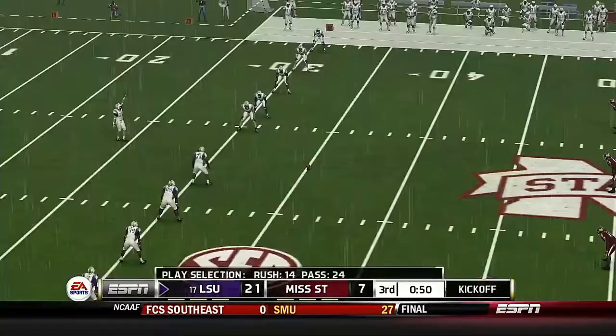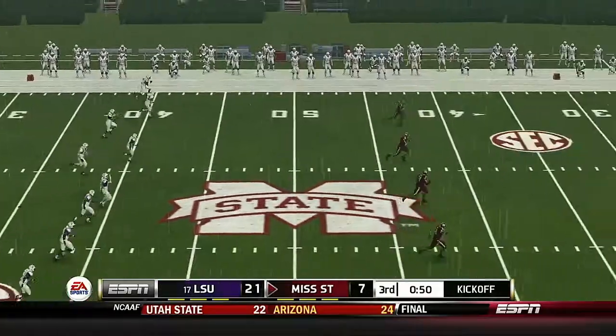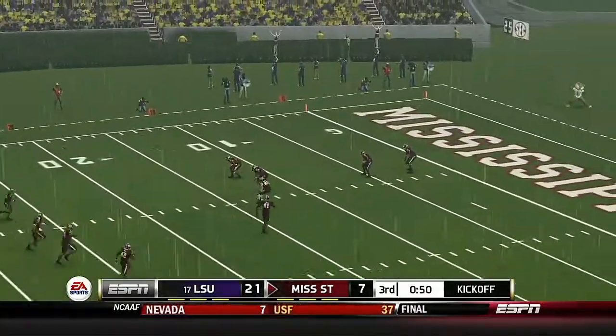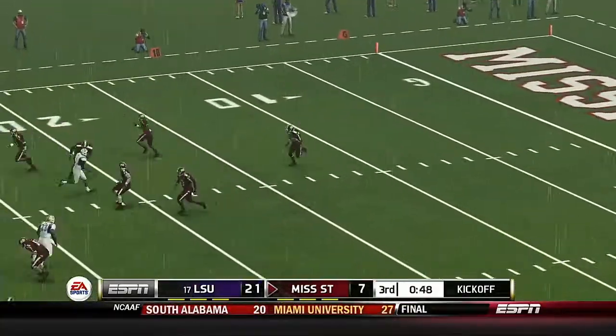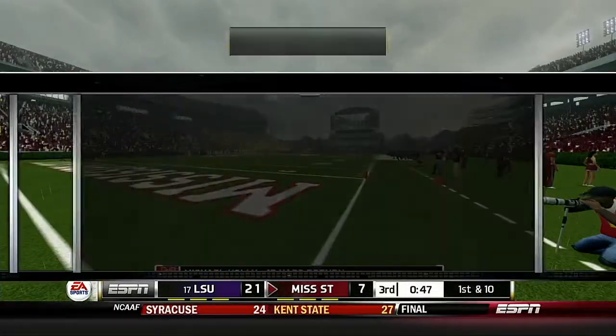Brad, I thought that was a textbook drive. I thought they did a really good job of showing balance, mixing the play calling with the run and the pass. Just an overall well-executed touchdown drive. Taken from the 3-yard line. He's tackled at the 20-yard line.